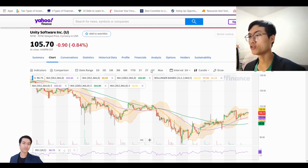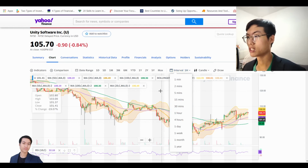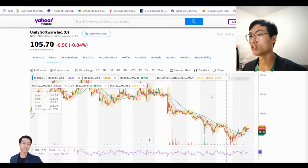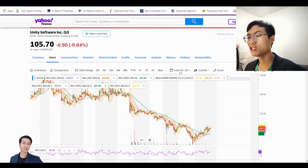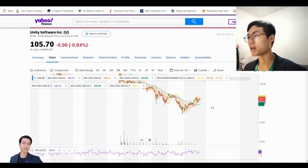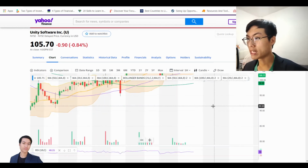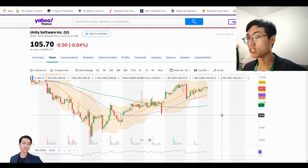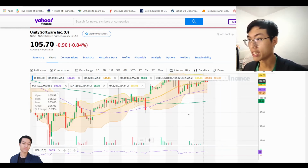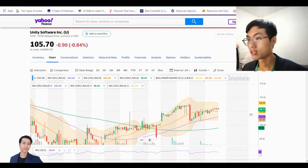But after the entire correction, let's take a look. Its entire correction from its all-time highs of like $150 back to $100 seems a little bit more attractive to me. But let's zoom in and let me quantify my example. Why did I swing this company? This is the 1 hour time frame, when it shows signs of a reversal upwards.